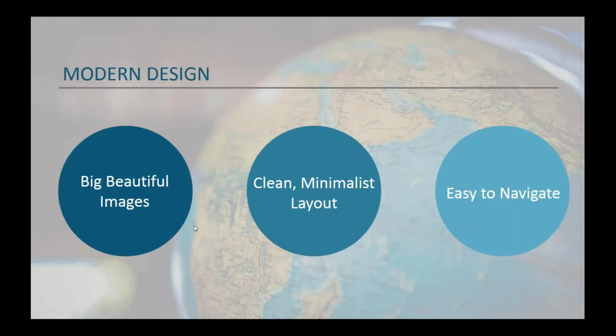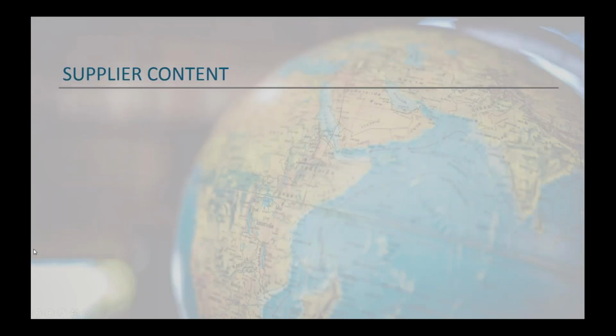So next, we are going to move on to supplier content. And we're always talking about supplier content on these webinars, and we think it's so important that your website includes shoppable content.